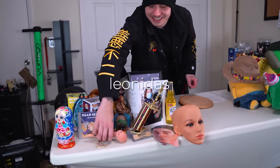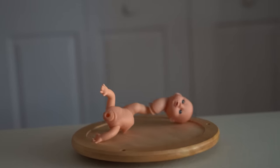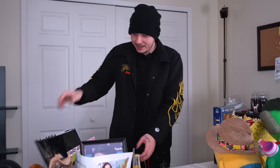Item number 15. Our sweet baby boy, Leonidas. Come here, Leonidas. Who's your daddy? I don't actually remember the origin of Leonidas, but all I know is that one day I opened my door and there on my doorstep in a little basket was him. My little gift, my little joy, my blessing. Jesus hand-delivered this little mutant to me. And somehow he's become a staple of this dumbass channel. And everyone knows who he is. I don't know why. Number 16.